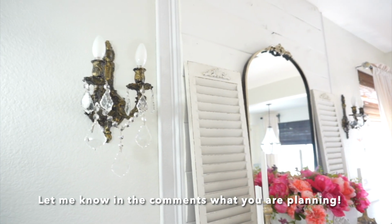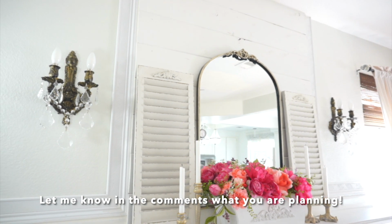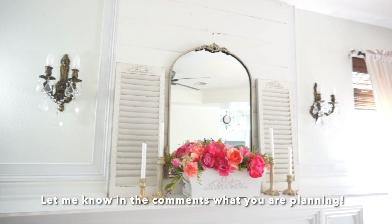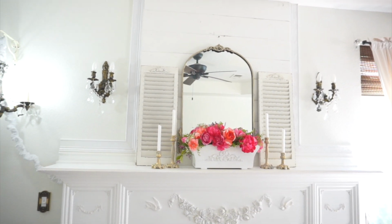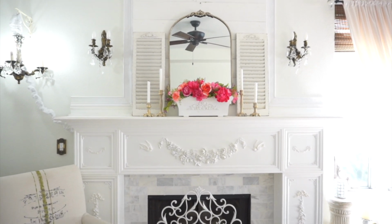Obviously, I'm keeping my bigger pieces still very neutral. The majority of what I love are neutral colors. They give me a very calming feeling and I love it, but I also like a little bit of personality to my decor as well. So that's why I'm going to be switching things up with some bolder colors.